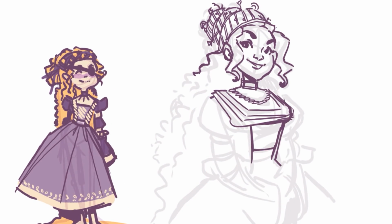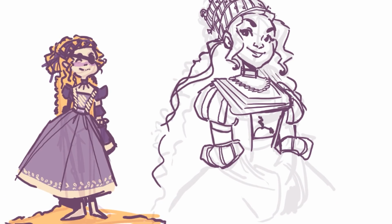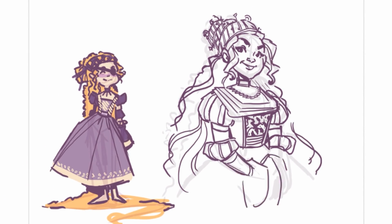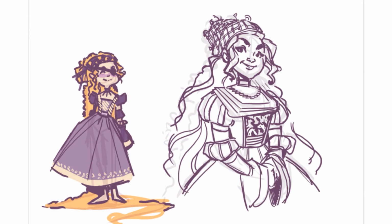I had a lot of fun with this. This is definitely a little bit more up my alley and something I definitely want to continue to do a lot more of in the future. I really played around with colors and different hairstyles, and I looked through Pinterest at references of historical costumes and dresses and things like that.